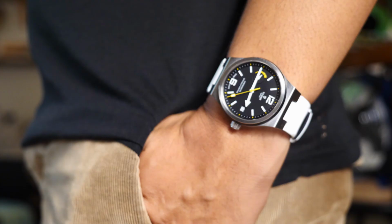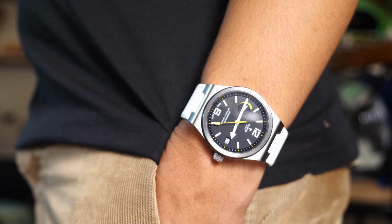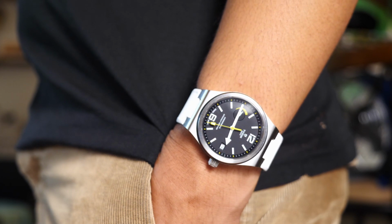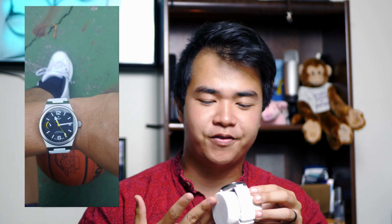And it makes the case very wearable because it was a little bit heavy with the integrated bracelet. So with this rubber strap, it looks badass and you feel a lot better too. I play basketball a lot with this watch. I will link a picture here, and it's just all around a great watch. I love the power reserve, the color scheme, and this watch just marks a lot of firsts for Tudor, right?